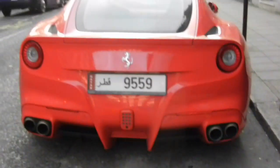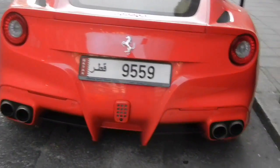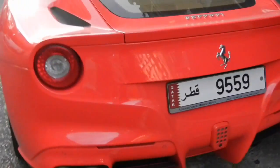And in front of me, we've got a Ferrari F12. I know it's really noisy and I can't help that, rush hour's just started, but what do you guys think of the F12? As they're trying not to get in the way of traffic.